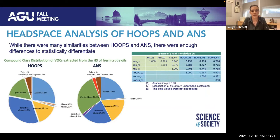Okay, and here we see an example of some of our instrumental data. On the left, we are comparing the odors from two sources of crude oil. So we have HOOPS, which is Hoover Offshore Oil Pipeline, and then we have the Alaskan North Slope. So we look at this in pie charts because they're just such complicated chromatograms. And what we're doing here is summarizing the different classes of compounds found in the headspace. And while there are many similarities between these two different crude oils, we can see some distinct differences as well, such as if you look at the ANS, it has the presence of polycyclic aromatics and branched alkenes, the red and the purple portions of the pie that you don't see in the HOOPS.